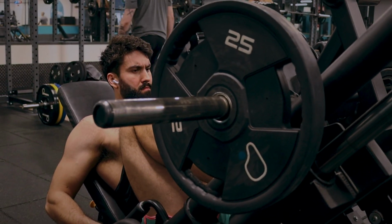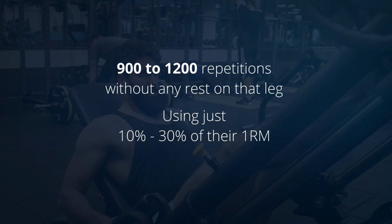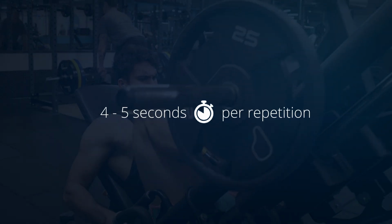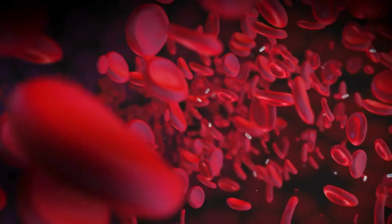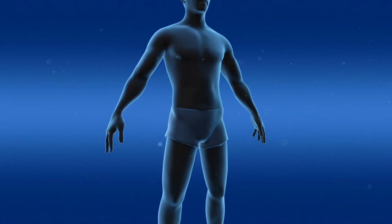And what they did is they performed 900 to 1,200 repetitions without any rest on that leg using just 10 to 30% of their 1RM. And they took around 4 to 5 seconds per repetition. This is actually a crazy design, and if we were to talk ecological validity and spot reduction, the idea that more blood flow to a muscle will allow you to burn more fat from that area, I mean, these guys were there repping for quite some time, for 12 weeks as well, and they did that once a week.